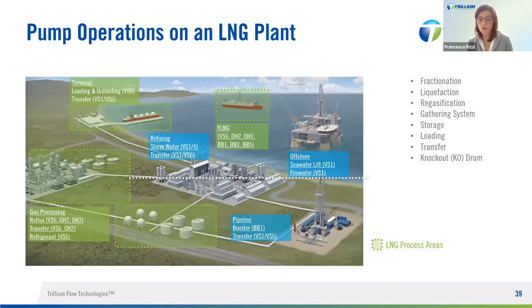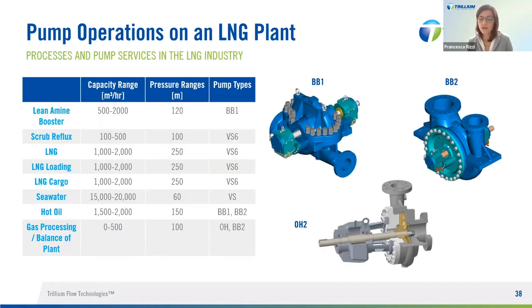API overhung OH horizontal pumps, like in this picture, or vertical inline overhung pumps, complete the portfolio related to the pumps used in all oil and gas services. Talking about pump operation in an LNG plant, typical applications are LNG loading and cargo for VS6 pumps, with the highest values of capacity and pressure involved.